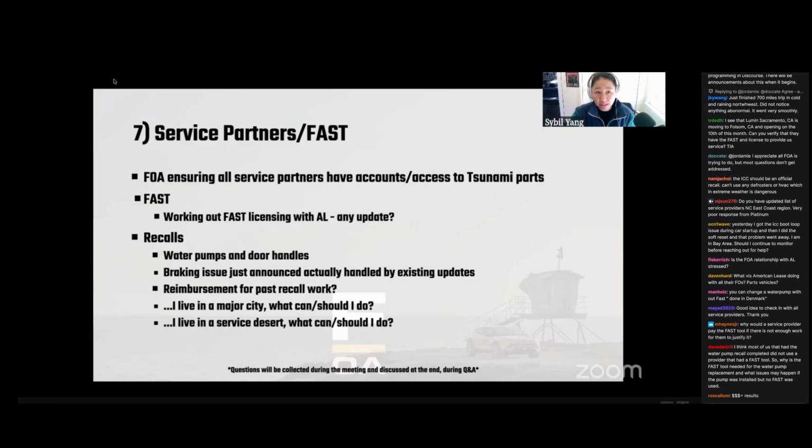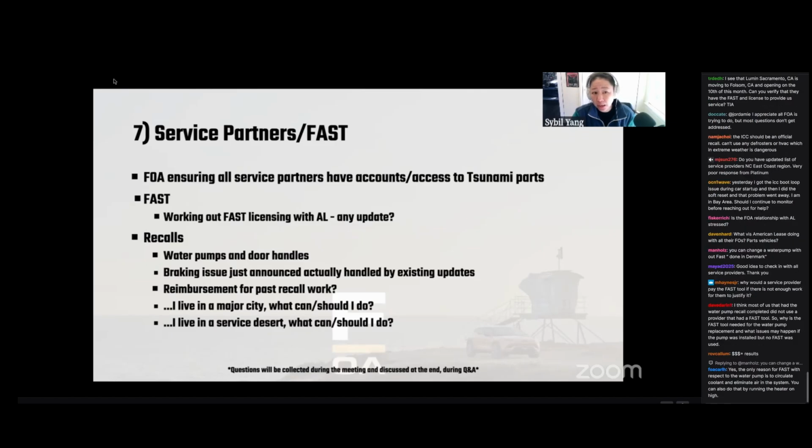The way that it's structuring out right now is if you do go to a service provider and have to pay upfront for the recall work, do not have them itemize the door handle checking along with the water pump together. Try to get them to bundle those two line items together as physical recall work. And then they can say physical recall work, comma, water pump replacement and door handle check.